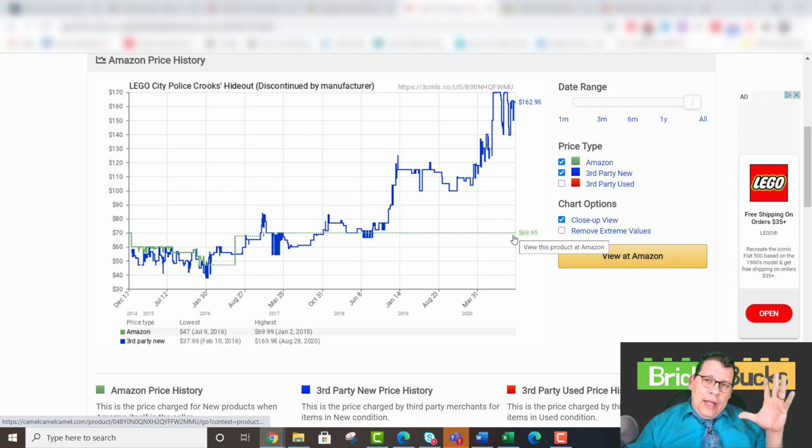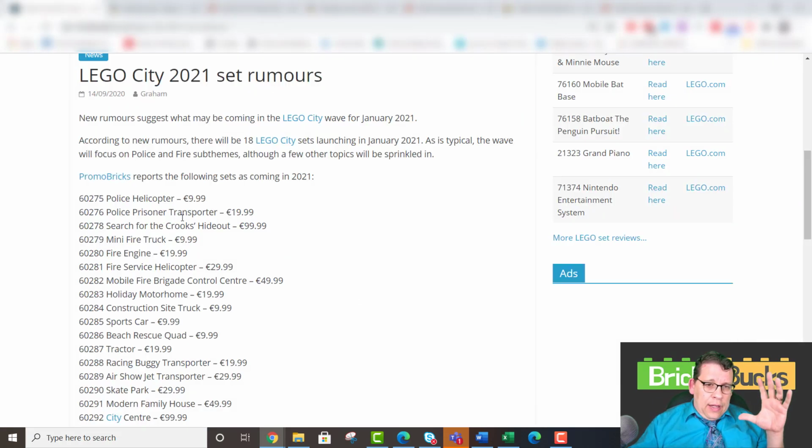So I'm really looking forward to this Search for Crooks hideout. I can't wait to see what the box art is going to look like. I'm sure it's going to be great.